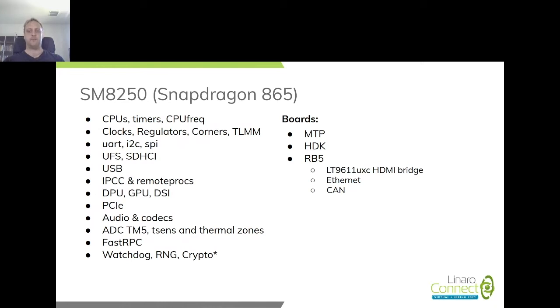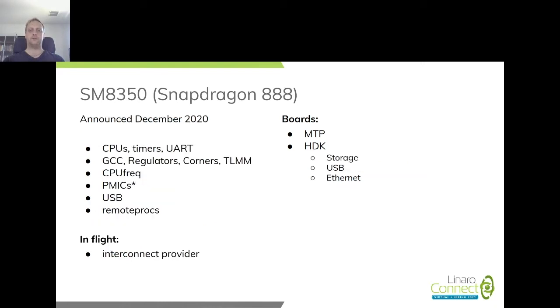There's the MTP, there's the 8250 HDK, the public hardware development kit, and there is the RB5 board that Deb spoke about this morning. And on RB5 we have seen the HDMI bridge driver accepted upstream, and there's support for Ethernet and CAN bus on that as well, in addition to all the other platform features.